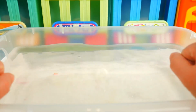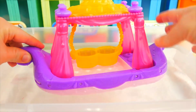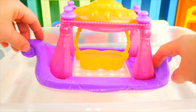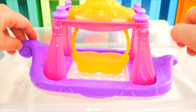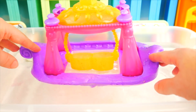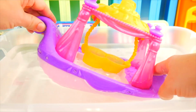I've got this tub of water today. And why do I have it? Because there's a big surprise. And that surprise is a genie boat! Ooh, look at this genie boat floating in the water. It has a genie swing right on the boat. Wow, that's gotta be the best boat ever to have a swing. It can dip down low and float back up.